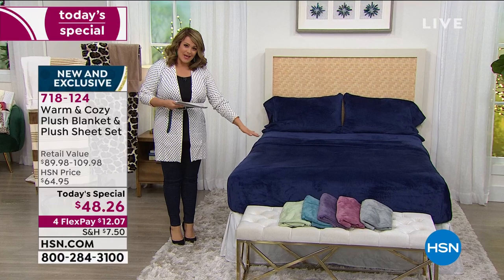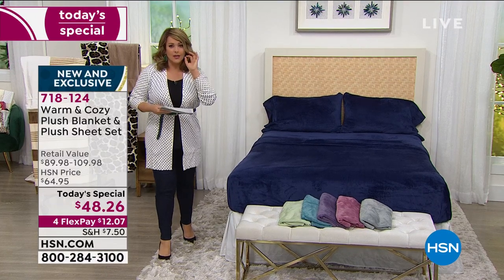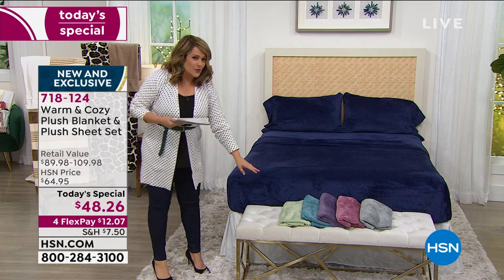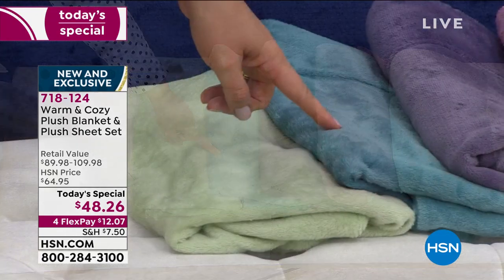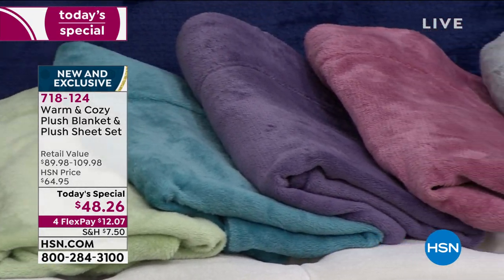designer. We've got the navy on the bed, and it is a true inky sapphire, like a beautiful, rich night sky. We've got the beautiful, soft sage, which is always gender-friendly, goes beautifully with florals, goes beautifully with prints. It's very spa-like. Aqua is always a number one color for us at Warm and Cozy. We've got purple. We've got the rose, and then we also have the gray.